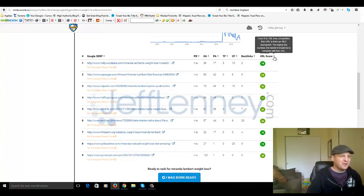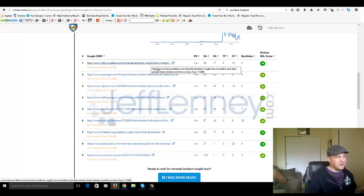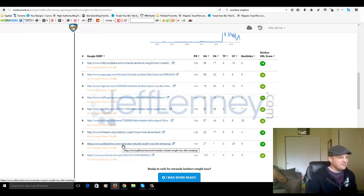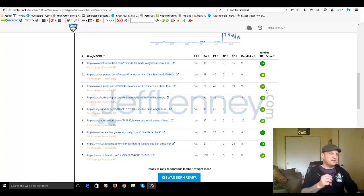Now, when it gives you the URL score, what that means is how competitive that URL is from an SEO perspective. So if it's something green, it's going to be easy to beat. And of course, the higher the number, up to 100, the more difficult. But still, light green, that's going to be pretty easy. So you could actually beat Hollywood Take. You could beat FM Beach. You could beat PKBaseline.com fairly easily. The darker green ones might be a bit more competitive, but they're still green, still something you would be able to do fairly easily.